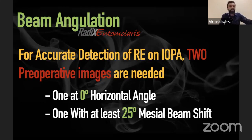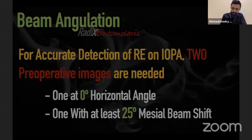To sum it up, in order to detect accurately the Radix Entomolaris on intraoral periapical radiography, we need two preoperative images. One in a parallel direction with no horizontal angulation, no mesial or distal shift, and the other with at least 25 degrees mesial angulation. These two are needed in order to detect if there is a hidden Radix Entomolaris in mandibular molars, which is more frequent in the mandibular first molar and less frequent in mandibular second molars.